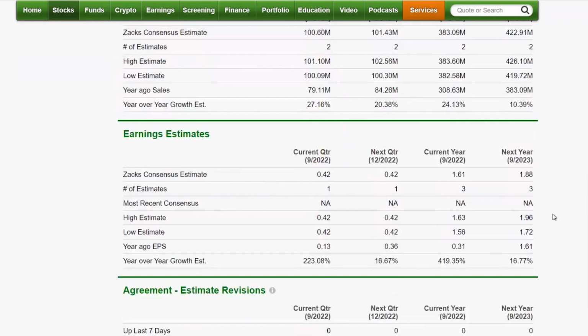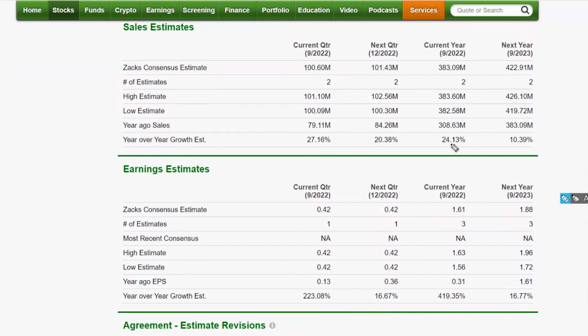So let's dig into what I mean by the growth. Current year, 24% growth on sales. Next year, that's slated to go to 10.39%. Current year EPS, a quintupling of their EPS number. You look to next year, it's going to be 16%. So those are still really nice numbers there on the growth side of things.